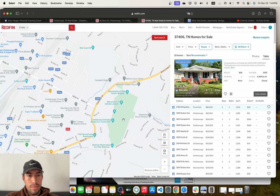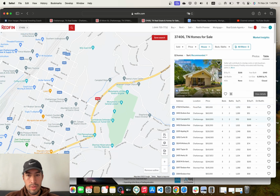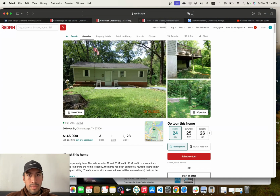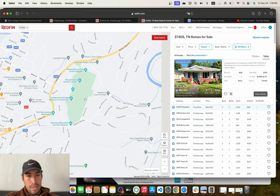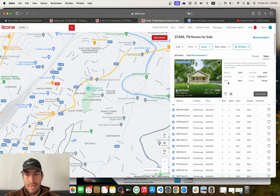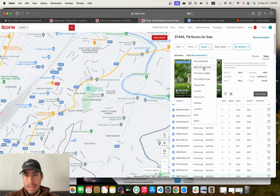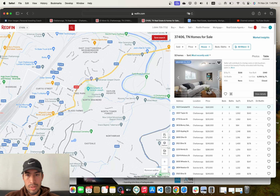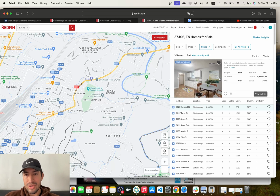All right, cool. So now, again, this home is right on Campbell Street. It sold for 160. Again, we look back to the calculator. We're looking between 182 and 240. So again, we can't look on that side. So not a lot of activity so far. And then let's do the most recently sold. So the most recent sold is this one, the one that's right on Campbell Street.